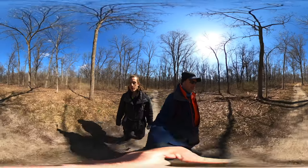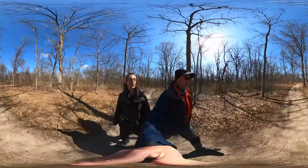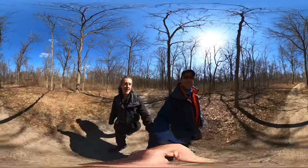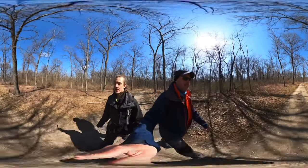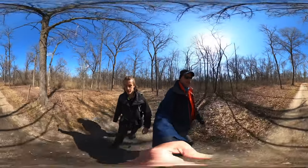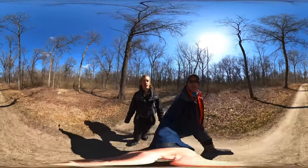And we did see two separate groups of deer. Yeah, Deer Grove lives up to its name. That's right. A lot of birds. Yeah. A lot of good frogging. Frogs. So there's things to see out here, I guess.